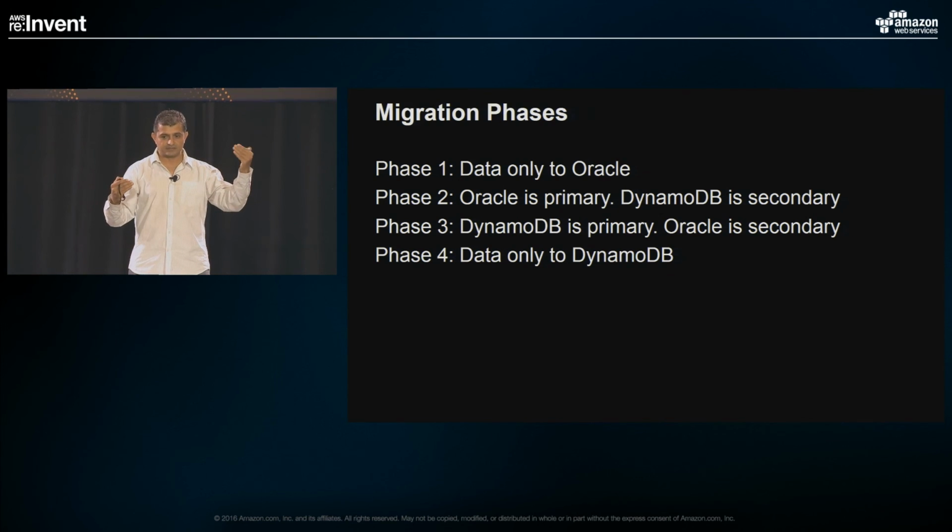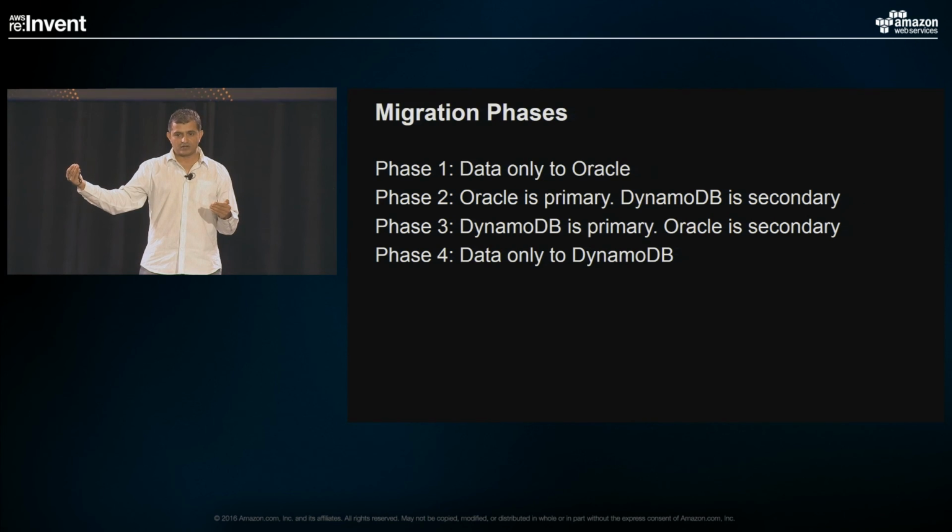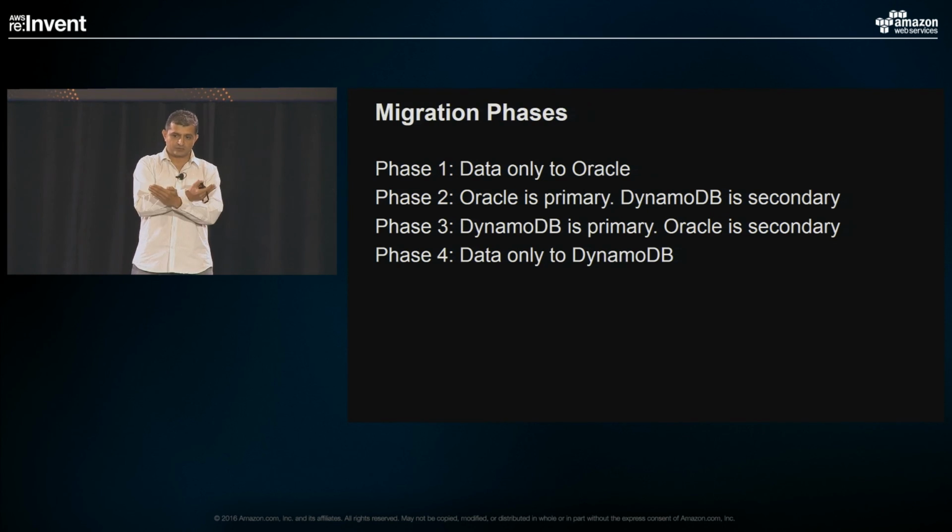So in case there is any variance, we go against the data from the master. Then we do the backfill of the data from Oracle into DynamoDB. And once DynamoDB is caught up, we then switch. We maintain this to make sure that there are no mistakes, no errors. And finally, when we're convinced that everything is good, that's how we're going to take off. So these are the phases.